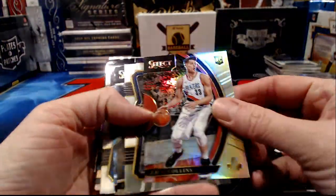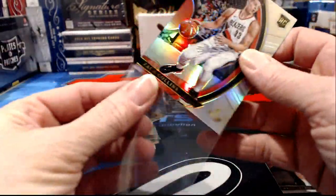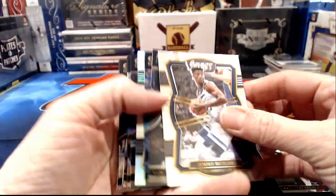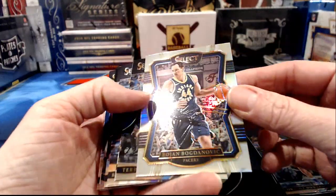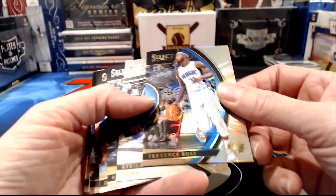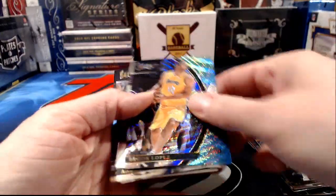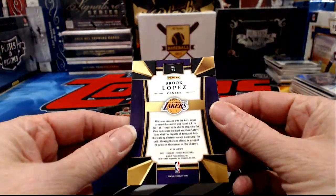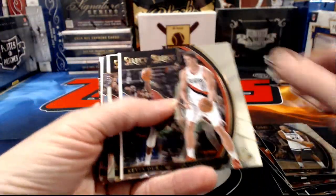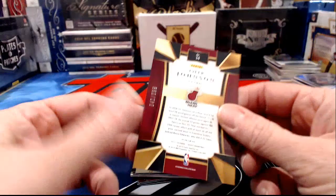Oh, that's a refractor Zach Collins, and it is a rookie, so we'll go ahead and put it in a sleeve right now. Bogdanovic for the Pacers. Whoops. Terrence Ross for the Magic. For the Lakers, Brook Lopez. And again, all of that stuff I will put in sleeves after the break. I'm just trying not to do it through the break.